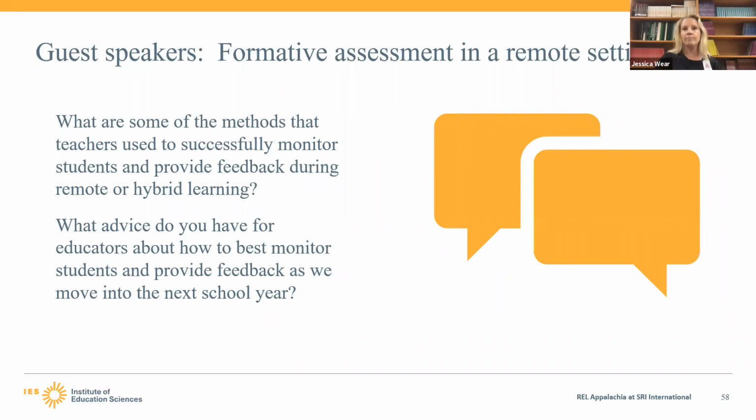So, utilizing what we use as a district, the Google products, they really had to jump in and start using those and really step outside their box. Especially with math teachers, probably that was a big one to figure out how students can show their work, what app or what application in Google is going to best do that. So that was a big workaround, but they found ways.